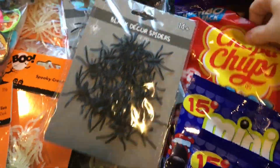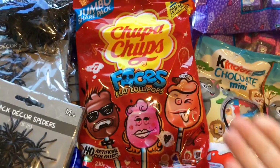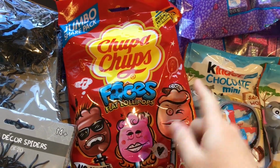So I did also just grab a pack of their regular face lollipops. These are flat lollipops.